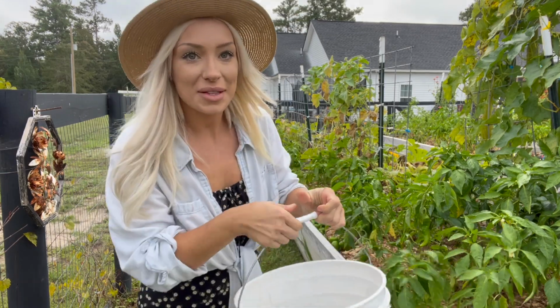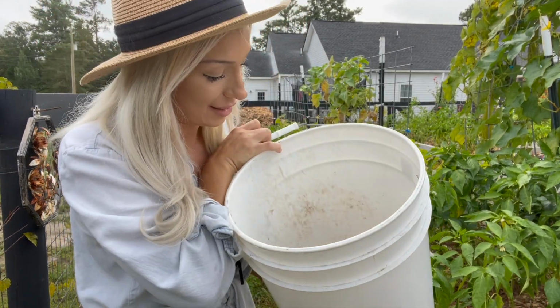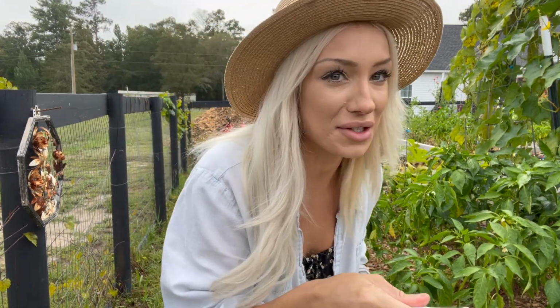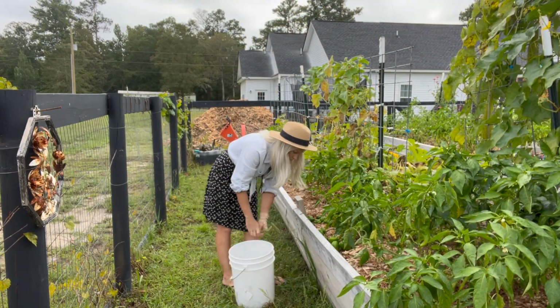I just remembered why this bucket wasn't out here. We were harvesting Jerusalem artichokes just the other day and I left them in the garage. We need to finish doing that too, but that's not in this garden. That's in another part of the property.